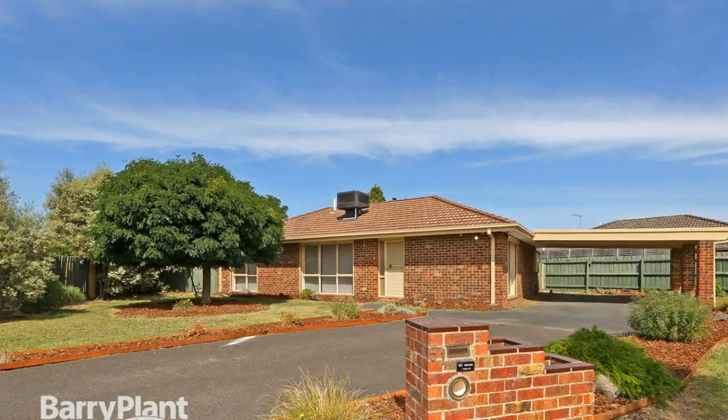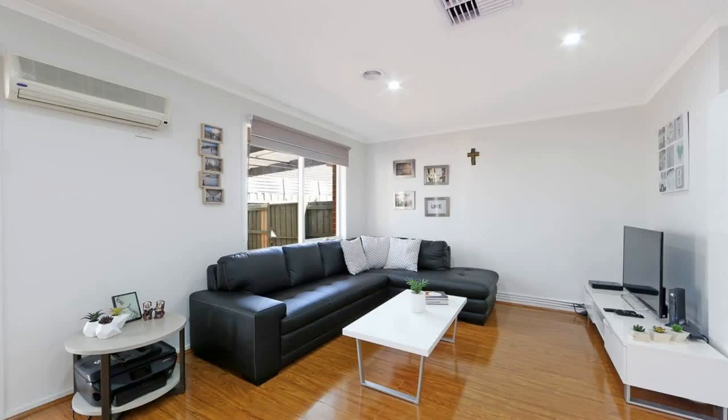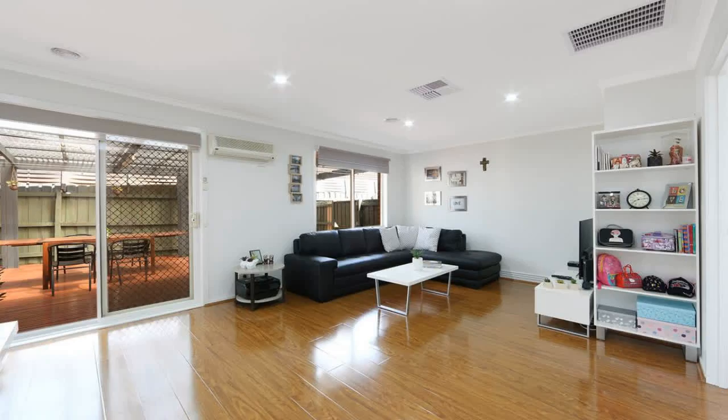Beautifully renovated and recently landscaped, this gorgeous abode is perfect for anybody looking to just move in, relax and enjoy. It's ideal for the upsizer or downsizer, investor, couples, and positioned in the Stamford estate.